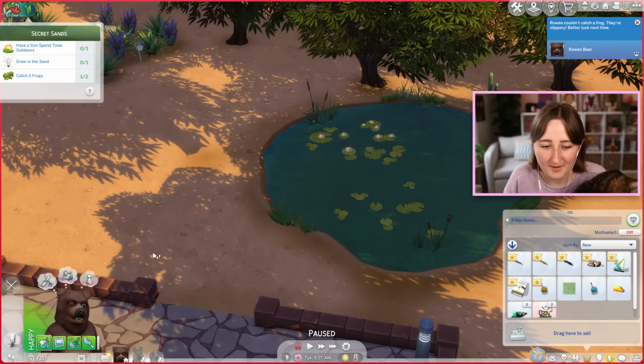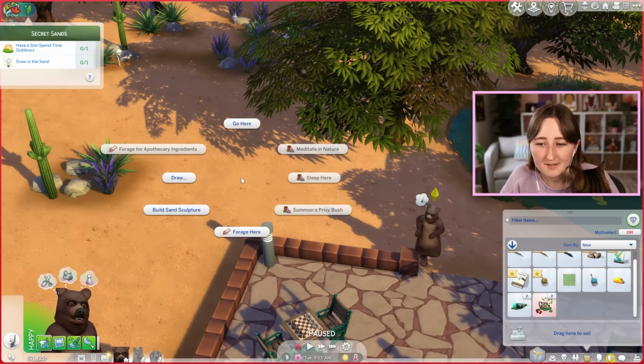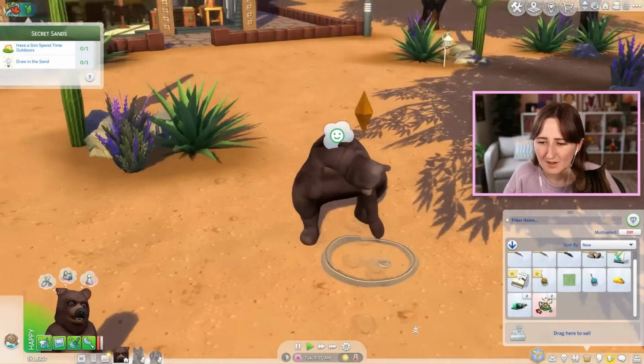Oh, I couldn't catch a frog. Let me try again. Oh, I thought I was gonna actually have to try, but I suppose not. Draw in the sand. Oh, let's draw a smiley in the sand. Oh, it looks kind of weird.